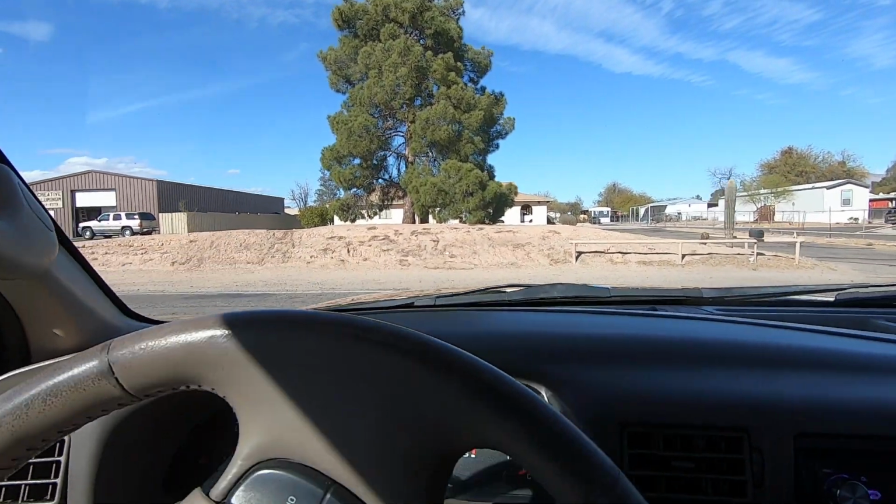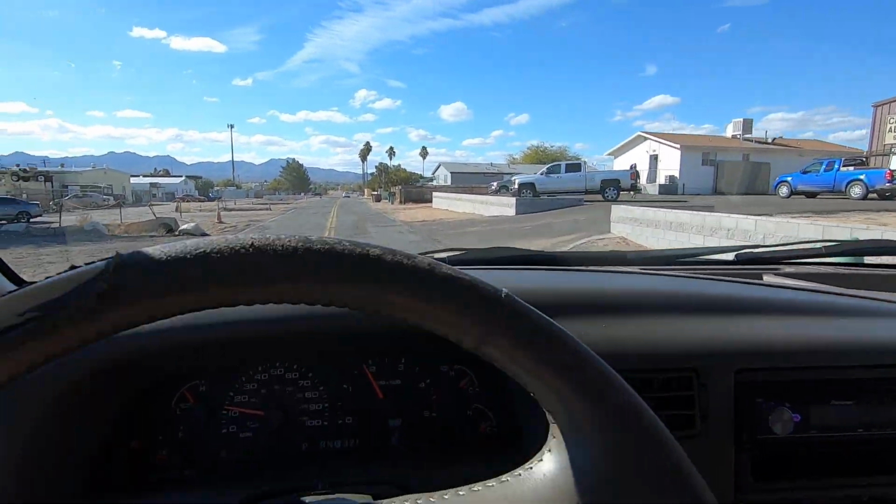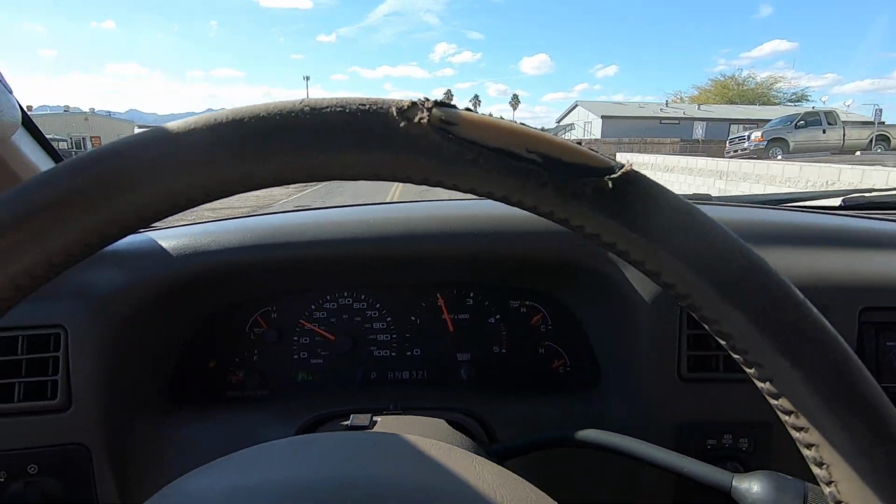If you come to Tucson to drive this truck home, you'll pay the following. You'll pay your state tax rate, whatever that is, plus our city tax of 2.7% and a $250 dock fee.